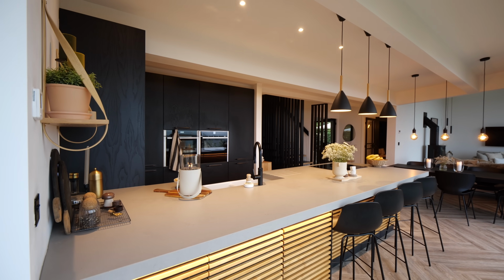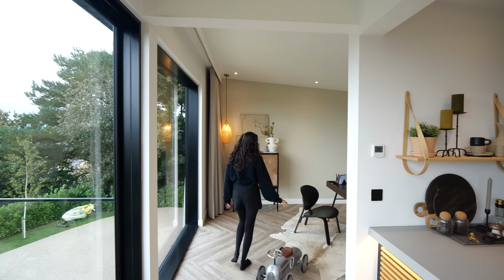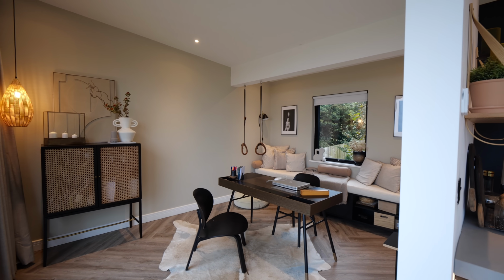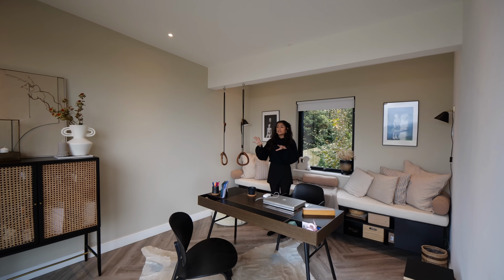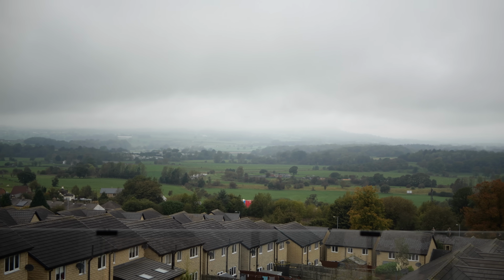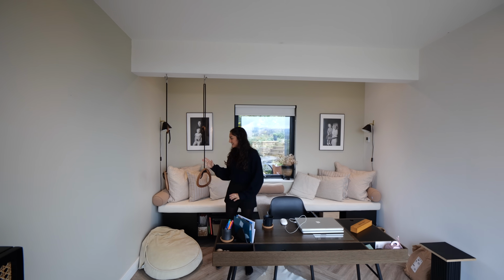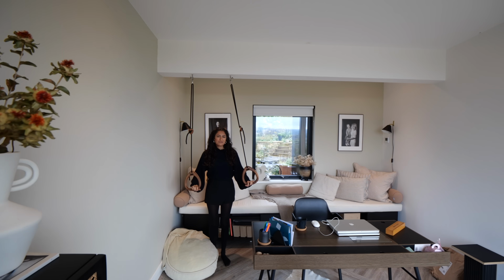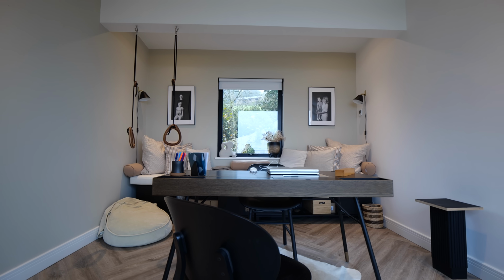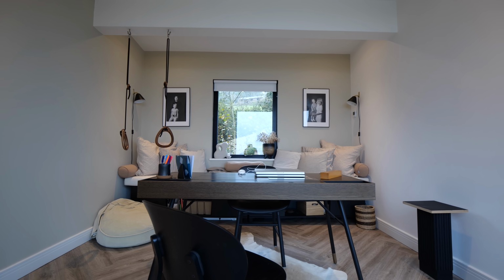Tom, let's head this way. We actually have this kind of office space hidden around here. And I love the bench seat you've got. You've got the view out down to the valley. It's actually cleared up a lot now and you can see all the rolling hills of Lancashire, which is great. And then this here, I'm not gonna do it, but they're to swing on and do flips and stuff. Keep the kids entertained while you're working. Exactly, it's a good place for it.